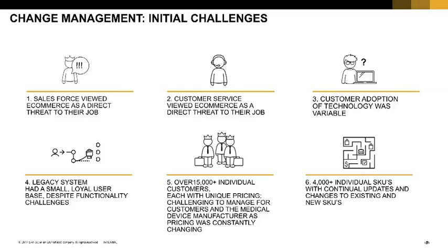Both customer service and the sales force viewed a successful commerce implementation as a potential threat to their job. They were worried that they were going to be replaced by a website, either in whole or in part. In addition, customers were also slow to adopt technology, given that in the home care market, things had not necessarily changed in a long time, and some of the technology would not always keep up. Also, in this medical device manufacturer specific industry, it was common to have a significant number of SKUs. There were over 4,000 individual SKUs with continual updates and changes.